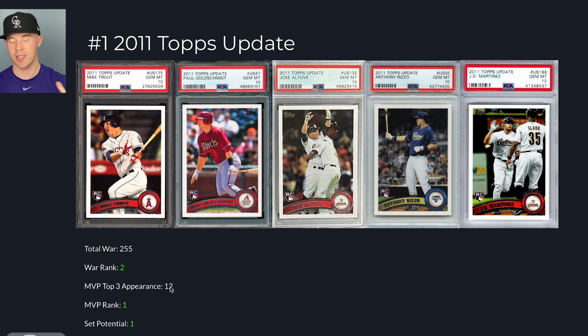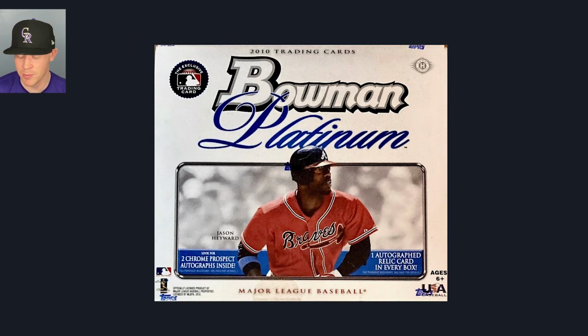And set potential, this set is going to be chased for years and years and years. People are always going to look through bargain bins everywhere they go looking for 2011 Topps Update, and sometimes they will find it. But that brings us to the last box we're going to be opening, and it's going to be a Bowman Platinum box from 2010. So you might feel cheated, it's not Topps Update, but I don't have a $6,000 budget for this.